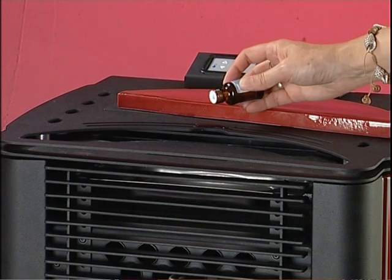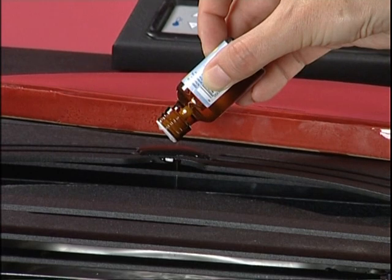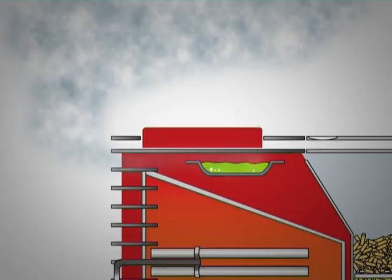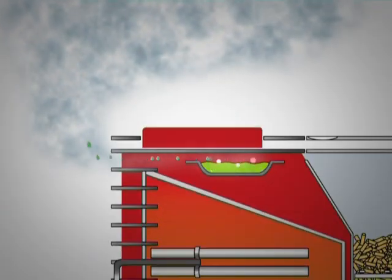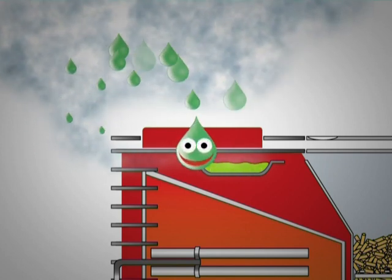A small bottle of balsamic essential oil is included with the stove. This oil has been specially developed to clear the respiratory canal of congestions caused by seasonal illnesses, colds, hoarseness, allergies, and even common bacteria and mites, which are often present in the home.